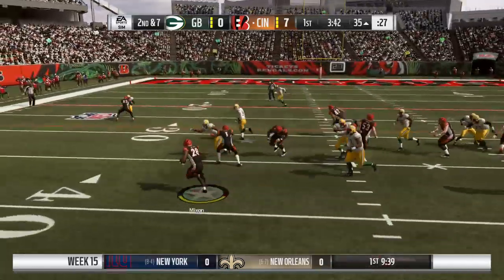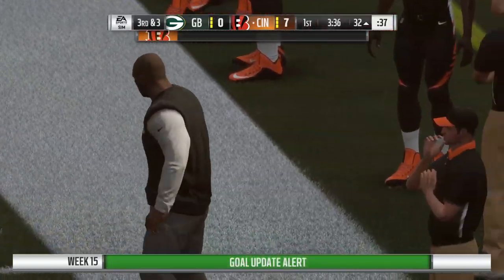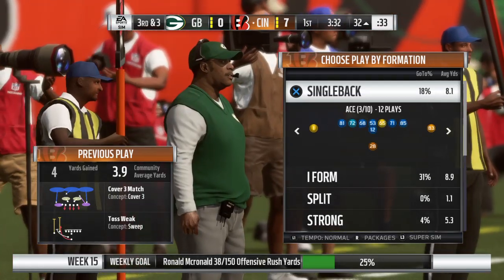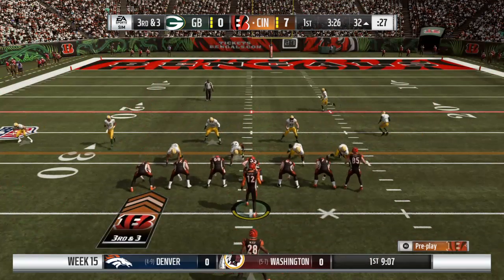The toss play to Mixon. And able to push his way forward here for a good little gain. Tackle made there by Nick Perry. Nice job there defensively on third down. Not only did they string the play out, but they didn't allow any room for a cutback. Really well organized on the defensive side.